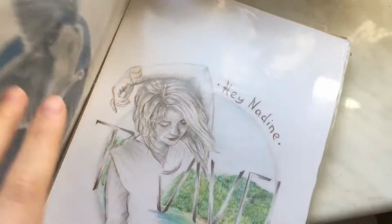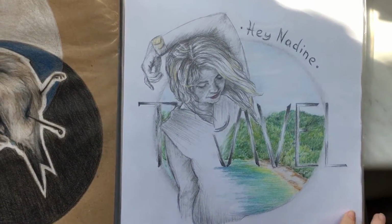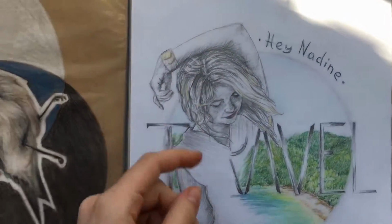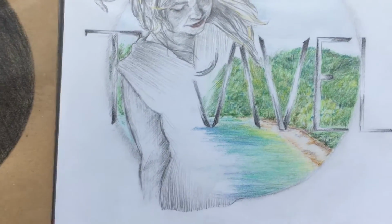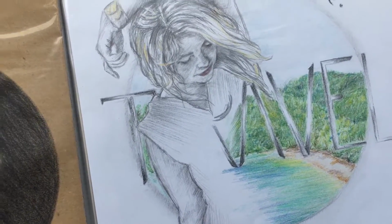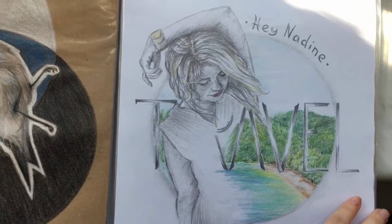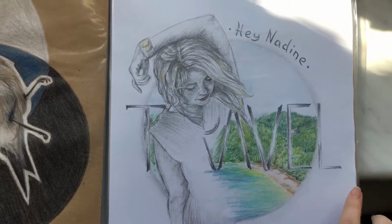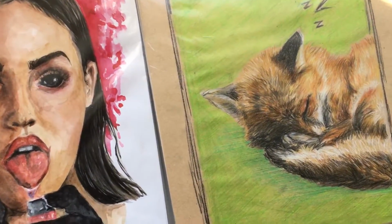Geometrics, right. One of my fave YouTube travel bloggers at that time, Hey Nadine. The hand is off. You can see that's the anatomy problem. But I'm happy that I tried to make it more interesting, and not only draw half of the person or just a portrait. There's the word travel here, but it's probably not visible enough.